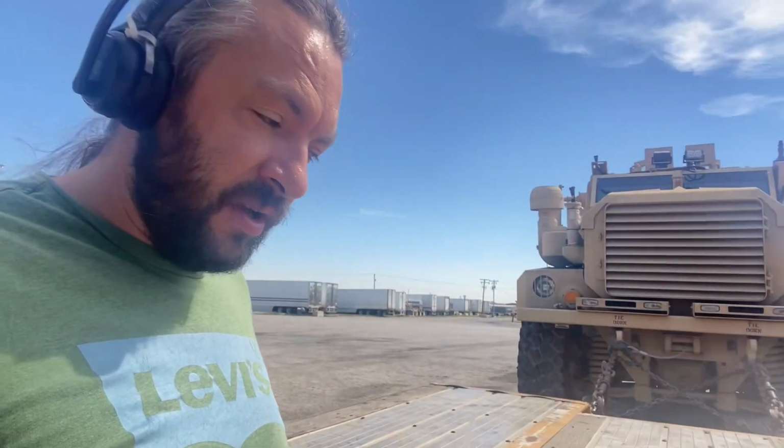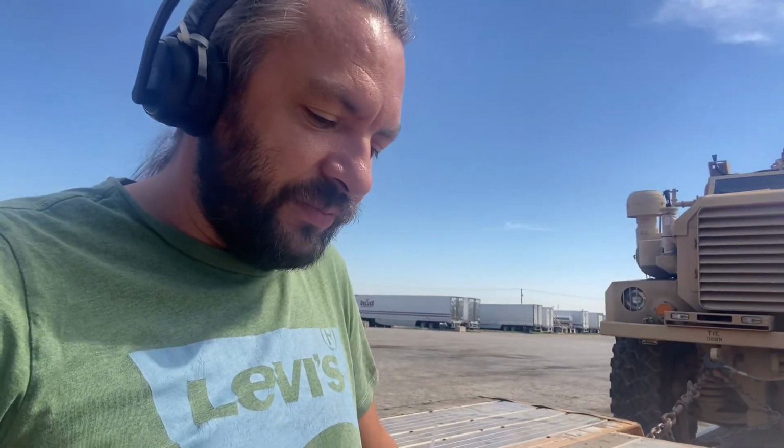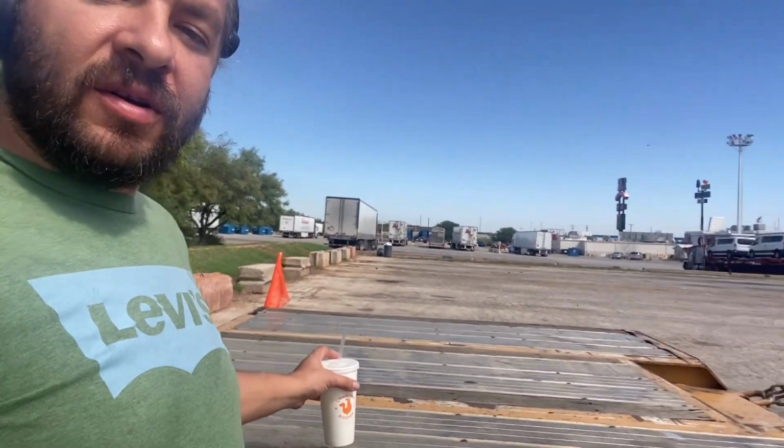Because the trailers, especially this one, have two air tanks. For each axle I have a different air tank. Some of them have just one, but this one has two. The one in the front had a hole in it. I touched it with my finger, and when I touched it, the air started getting out even stronger. So definitely they need to be fixed or replaced.